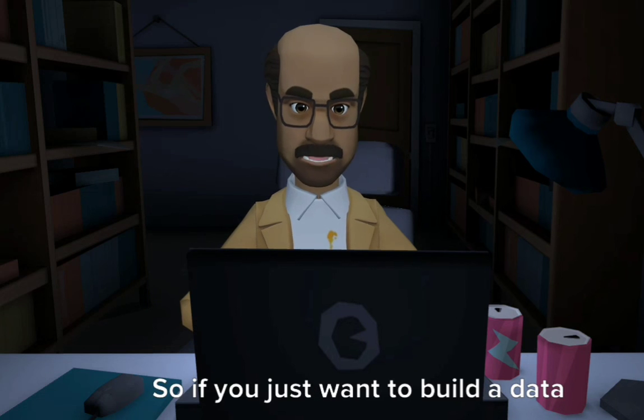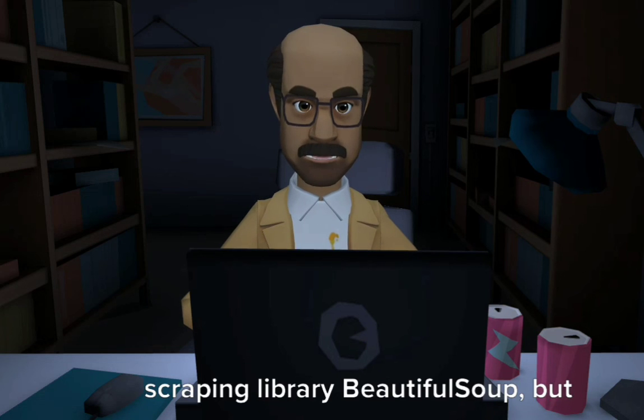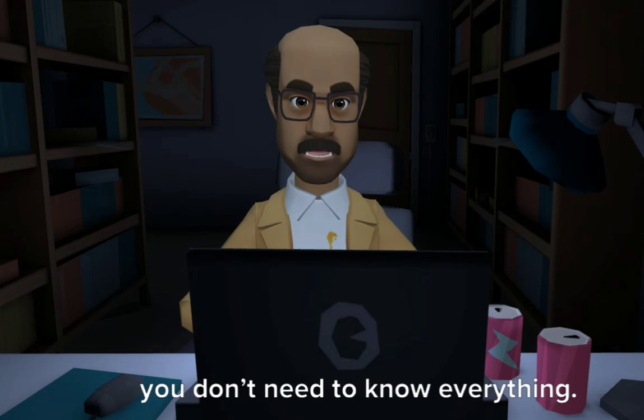So if you just want to build a data scraper in Python, you can learn the foundations of Python and the data scraping library Beautiful Soup, but you don't need to know everything.